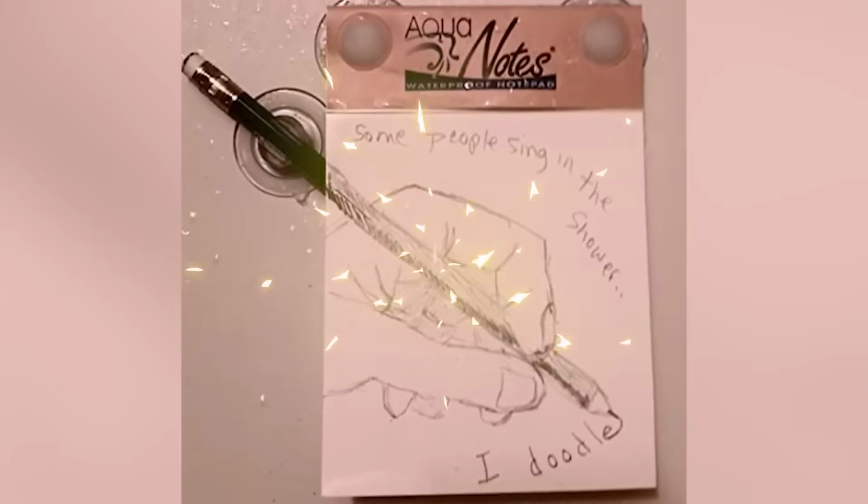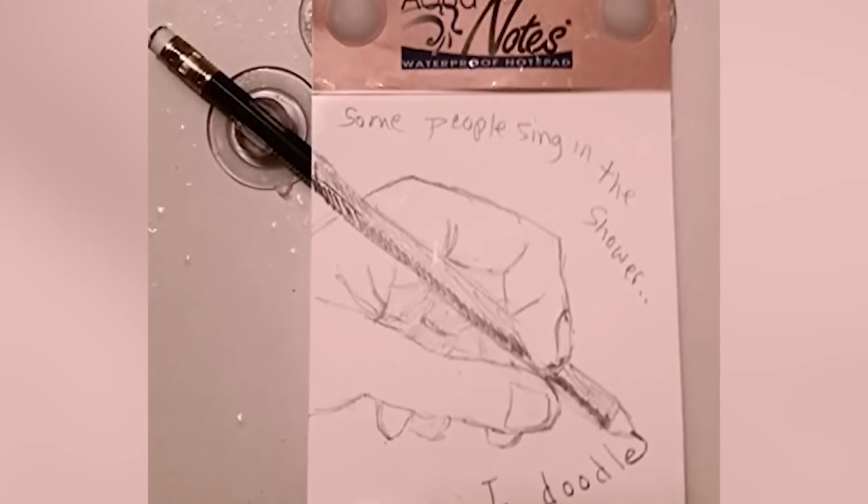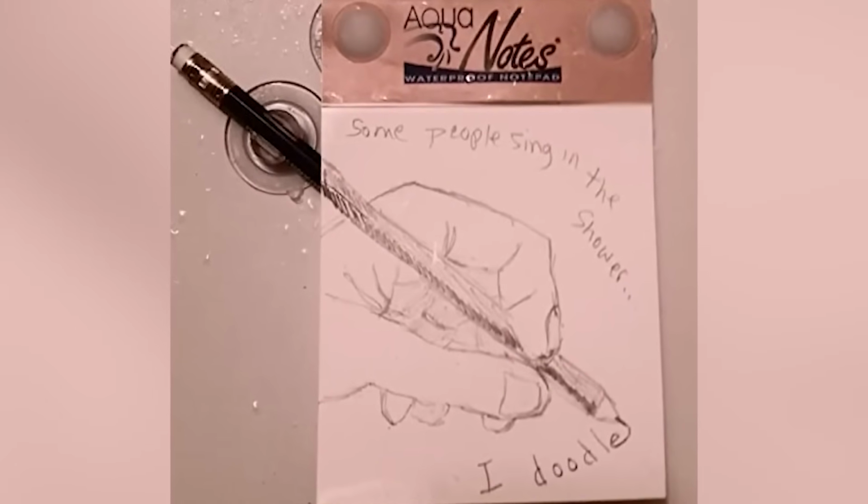For me, it's jokes. As a comedian, I'm always thinking about stuff like that, and I swear I've come up with some real gems in the shower. It's too bad though that when I get out of the shower, I forget. Oh man. Well, clearly I need the Aquanotes, a waterproof notepad so I can write down my thoughts without my Blue's Clues notepad getting waterlogged.